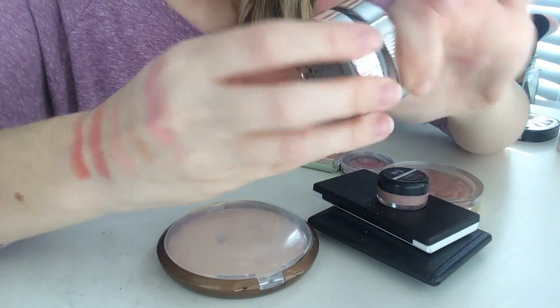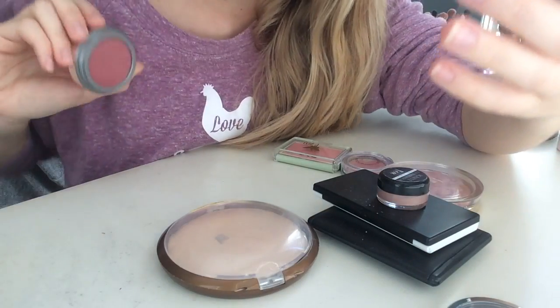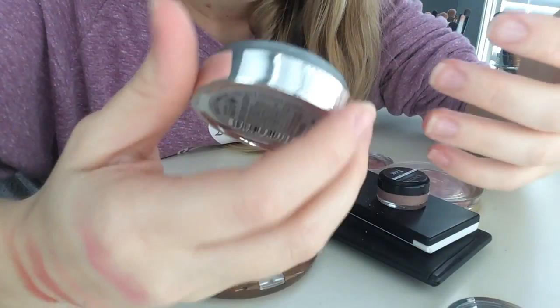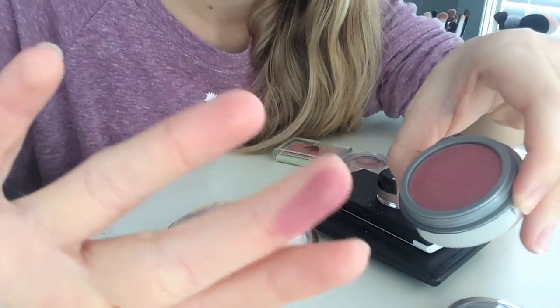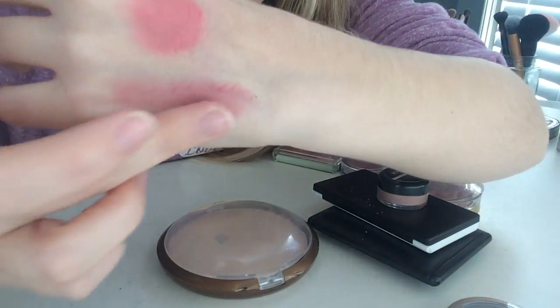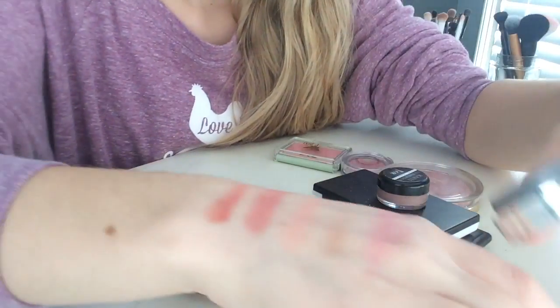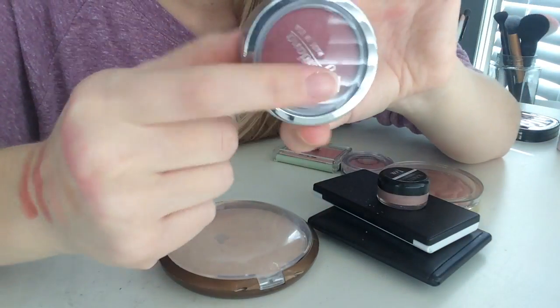Blushing Rose is one of those colors that I am not that drawn to. It's similar to the color of my top, actually. It's like a cool toned kind of mauve. It's pretty, don't get me wrong, it's really pretty. But that's just not something that I go for. I'm more into the peachy, pinky blushes.